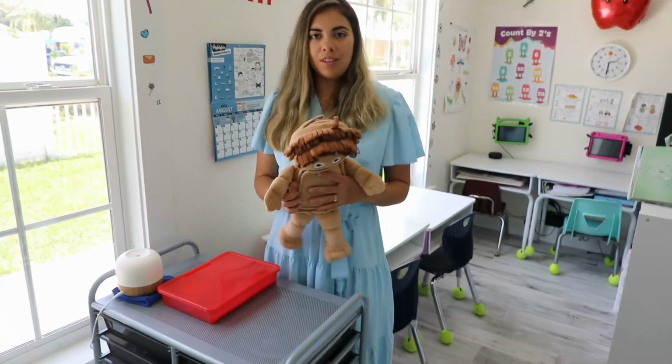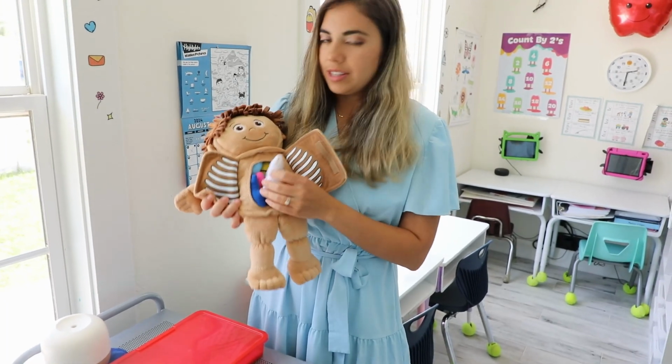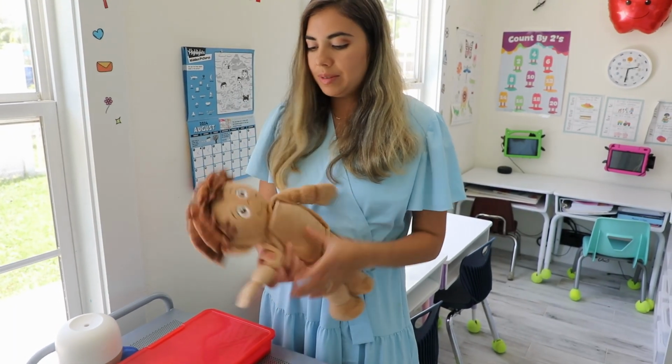This is Joseph. This is our body doll. And inside he has his body parts, and the kids really like playing with him, taking them out. And he comes with a book.